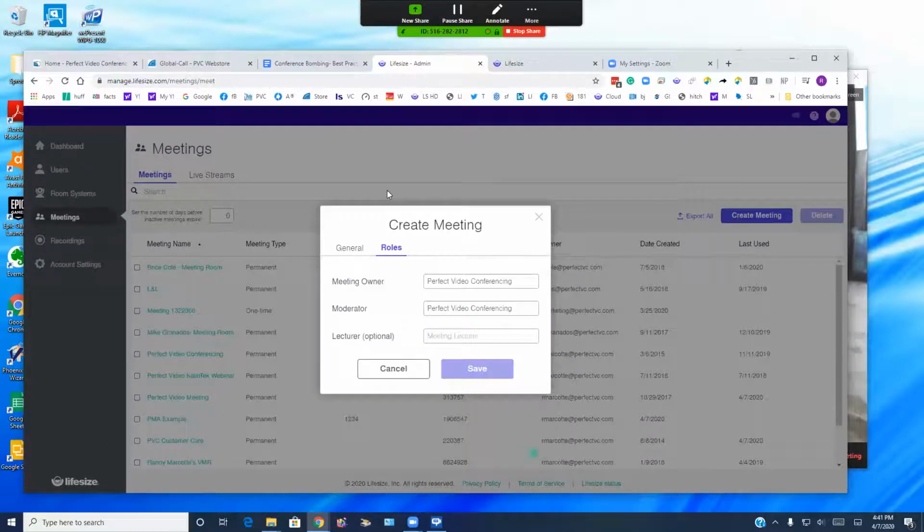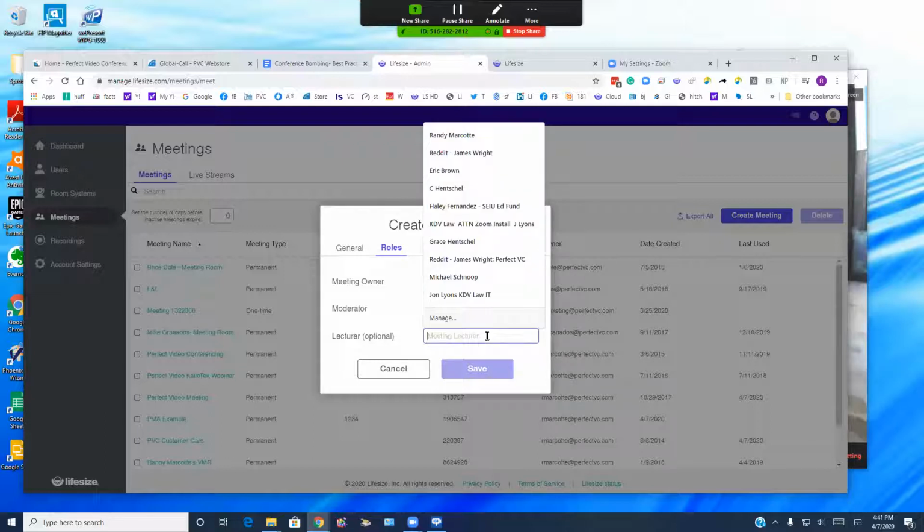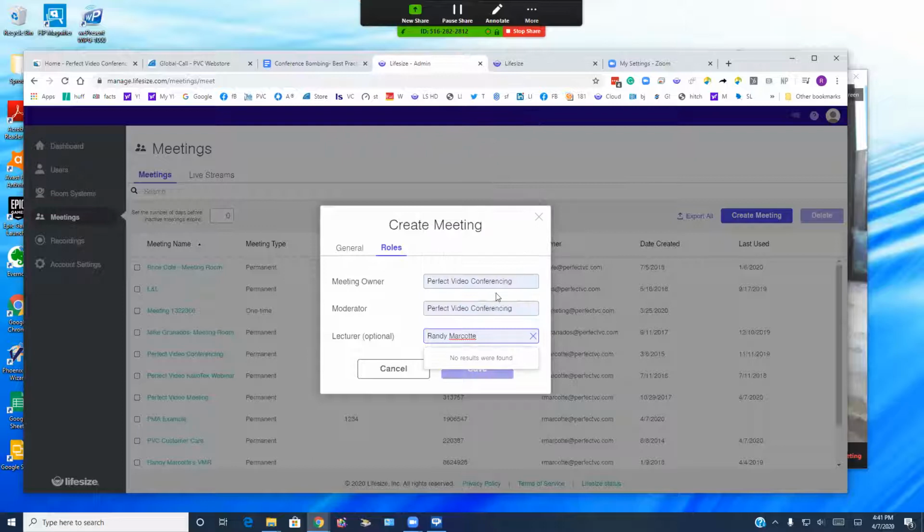Now, also in the Lifesize platform, you can assign some roles: who owns the meeting, who moderates the meeting, and then maybe you want lecture only. This is a useful feature because if it's in lecture-only mode, the only person on screen and the only content being shared is by that lecturer. I see everybody else, but everyone else on the call doesn't see each other. It's a really useful function there. The meeting owner has mute and unmute functionality. The moderator has mute and unmute functionality. So that way, in Zoom terms, you can have a co-host that helps you facilitate the meeting.